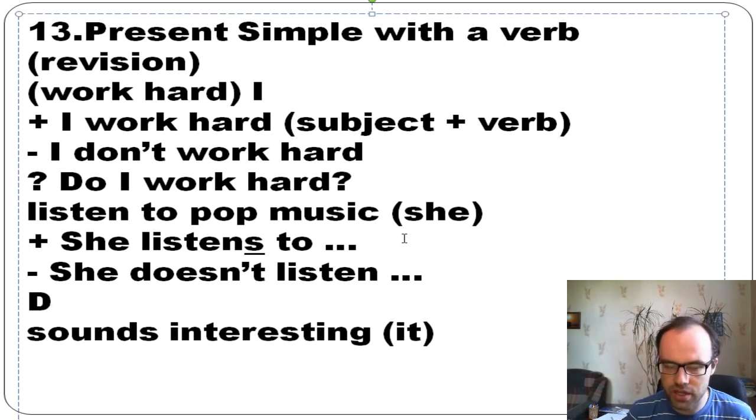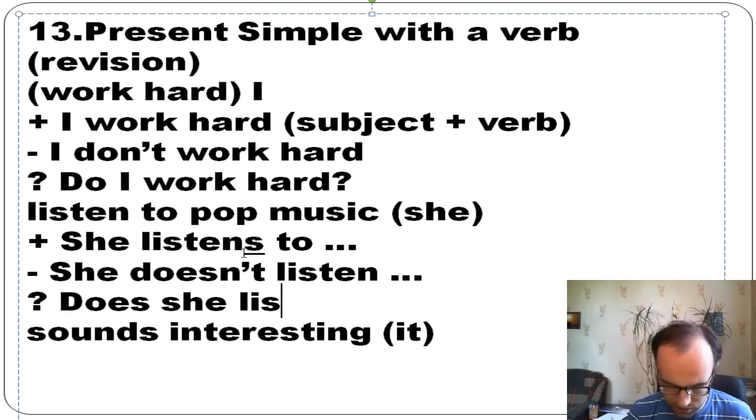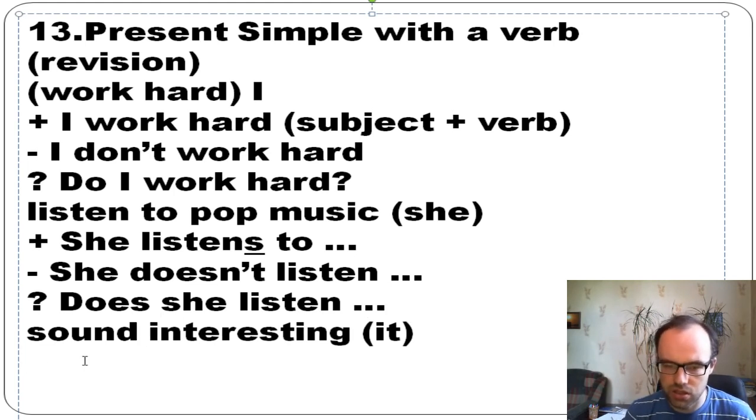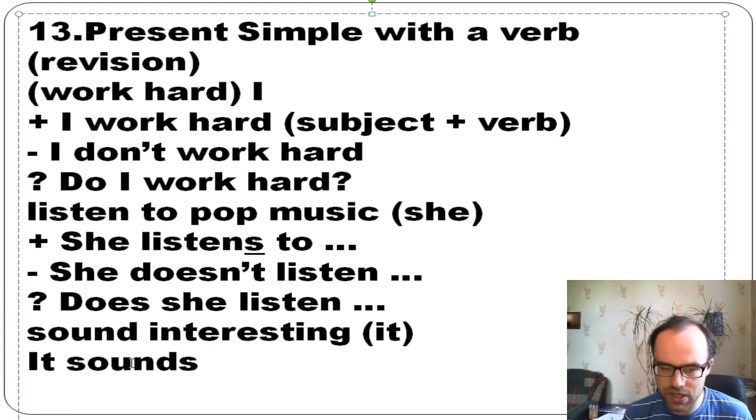And you want to ask a question. So do or does she? So, does she listen to pop music? And this phrase, sounds interesting, it. We use subject plus verb, and if it's he, she, it, subject plus verb plus s. We need to add s. So, it sounds interesting.